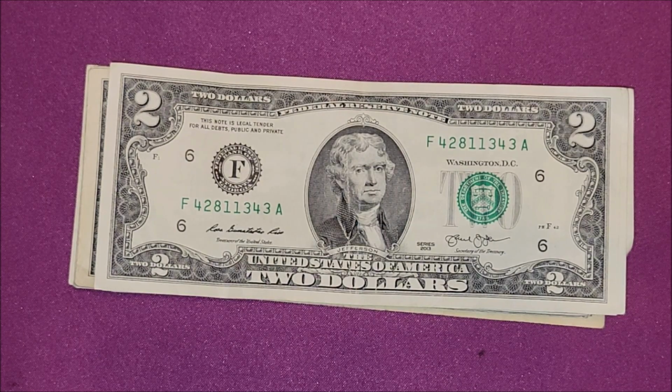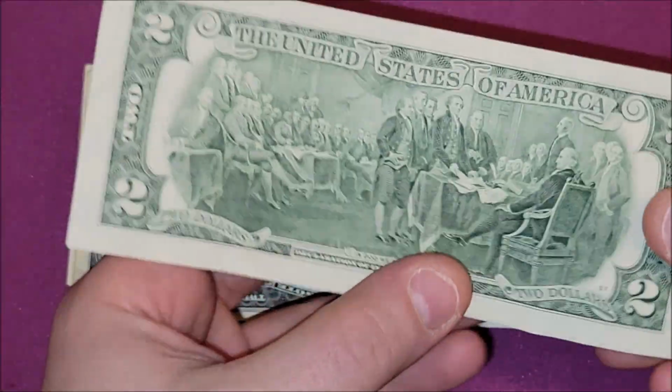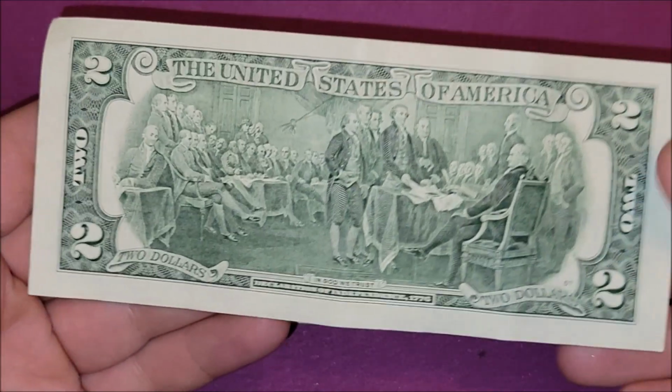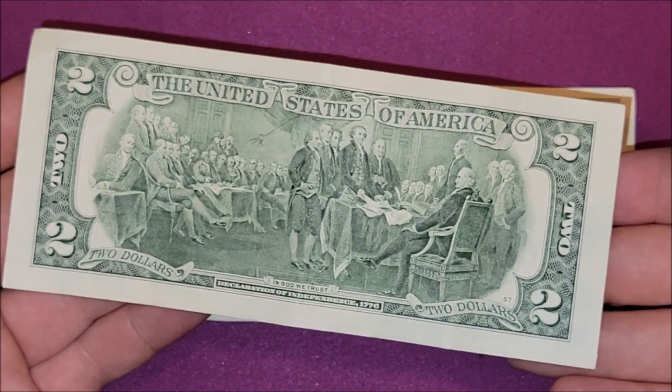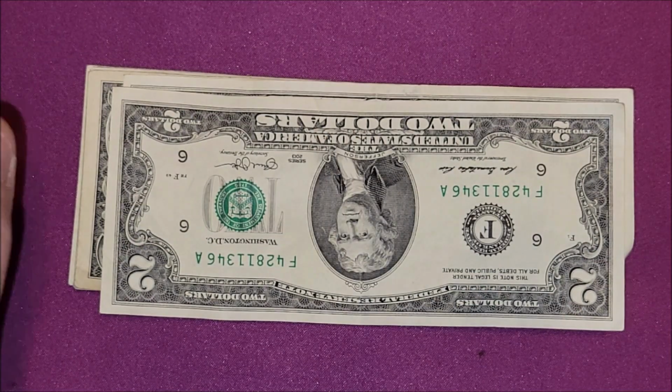2013 series. So a whole bunch of those printed, millions of them. There's lots of star notes and $2 bills from 2013 series, so keep an eye out for those. John Trumbull's painting of the Declaration of Independence is on the back. Nothing going on there, but cool.